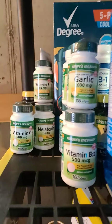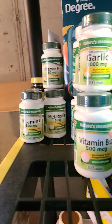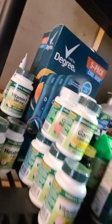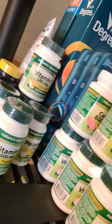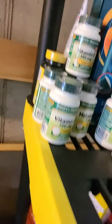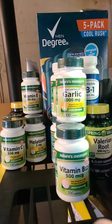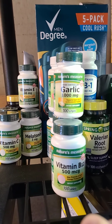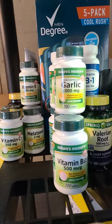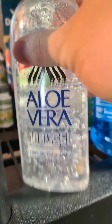And then vitamins. I have all kinds of vitamins. I got some valerian root there. I got melatonin, vitamin B12, garlic, calcium, vitamin E, vitamin D3, vitamin C, all kinds of stuff. B1 back there. I personally take about 2,000 milligrams of vitamin C daily. It's just what I do. Feels good. Also, keep some aloe vera in case of sunburn.